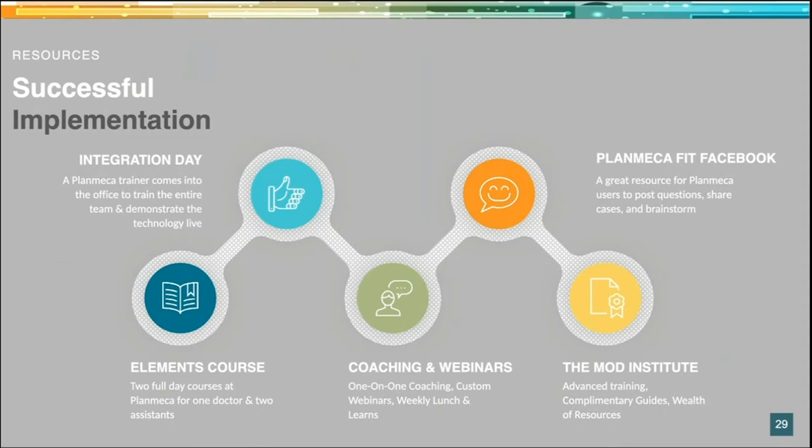They have these weekly lunch and learns that you can tune in with your team and listen in. There's also a Planmeca Fit Facebook group, which is a really awesome resource. Current users will post tutorials and videos, and if you have questions, it's a place to be able to ask those and seek answers. And then the Mod Institute is a digital dental center in Charleston, South Carolina, which has a lot of advanced training.